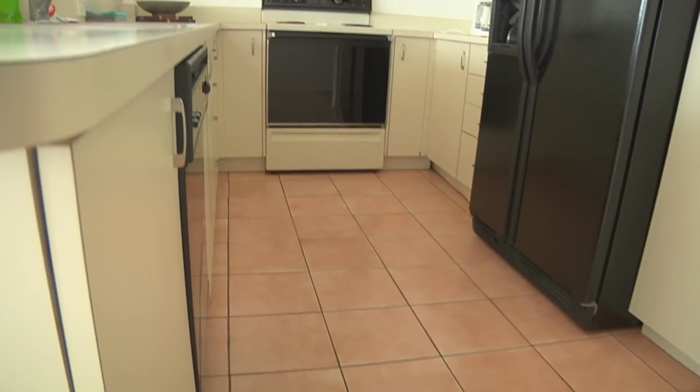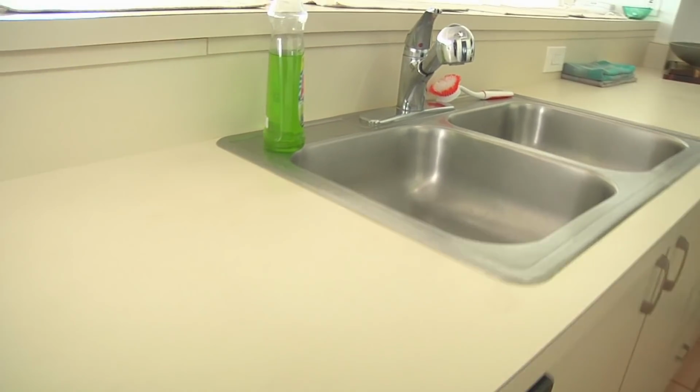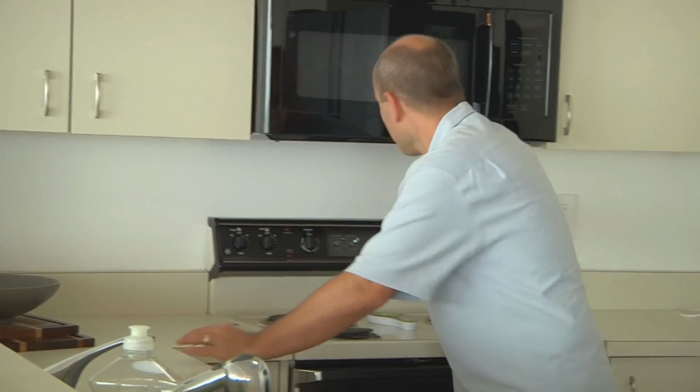This kitchen is going to get a complete overhaul. First, we're going to replace the countertops, as you can probably imagine. We're going to go with quartz. We're also going to do a cast iron sink with white. We'll go with a new faucet. We're also going to put a backsplash along the back here. We're going to replace all of these appliances with stainless steel appliances.